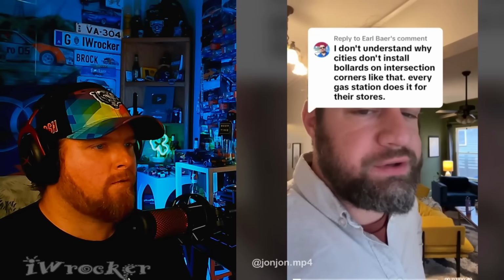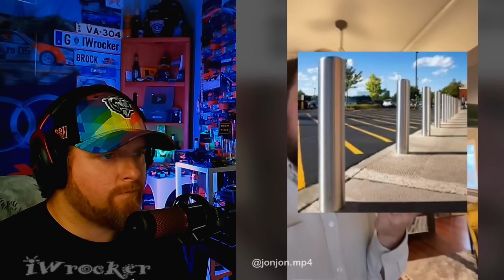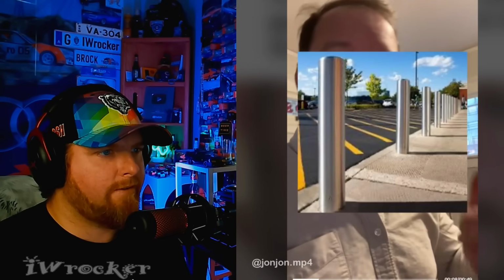If you want to see what your society prioritizes, look at where they put the bollards. And for those of you who don't know, bollards are these things: poles coming up from the ground, protecting critical pieces of infrastructure or people. In Europe, you see them everywhere.